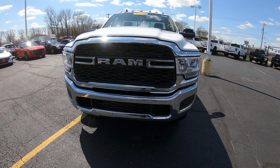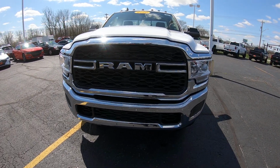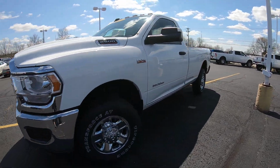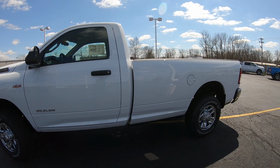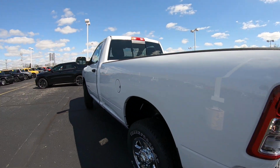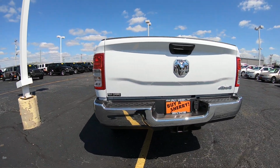First of all, on the front, you're going to notice we have the upgraded front bumper here, chromed out little grille here with the little black insert. All in all, an extremely nice vehicle. Nice rims, as you can see. Like I said, it is the 8-foot bed, so it is the longer of the two beds that Chrysler does have to offer in this particular segment of truck.